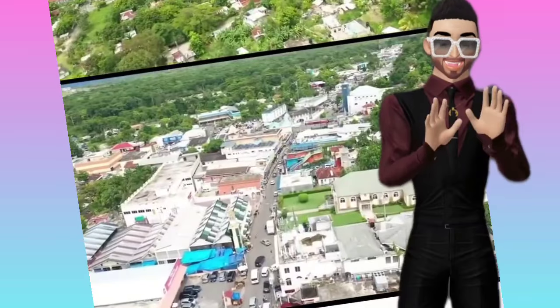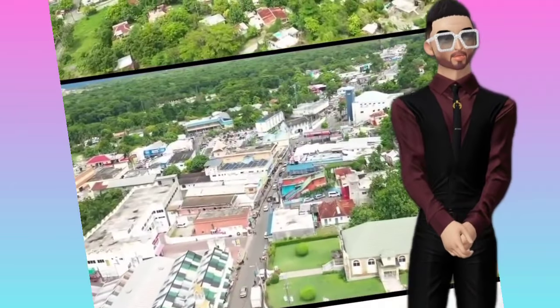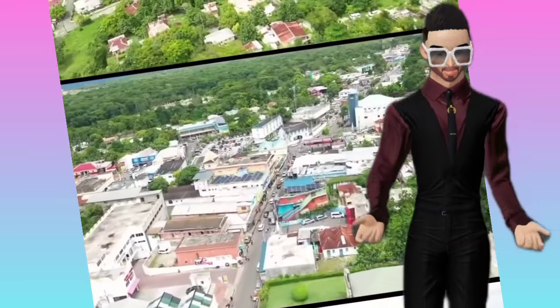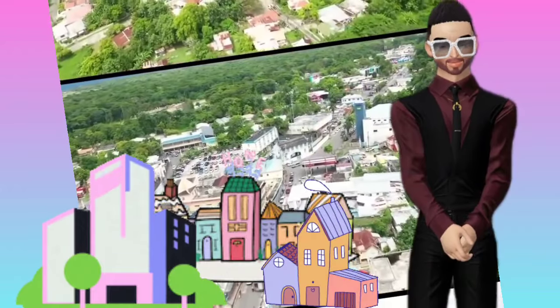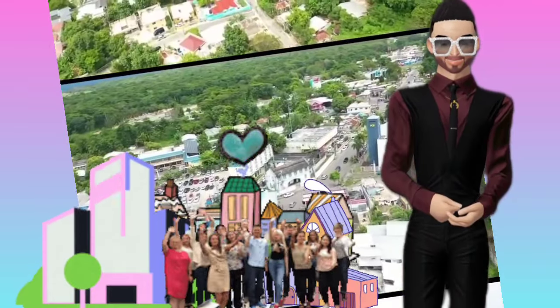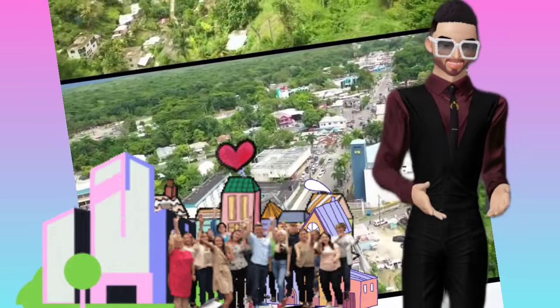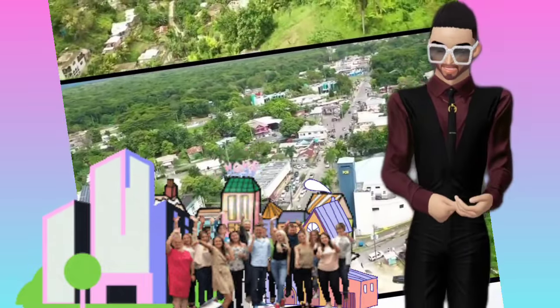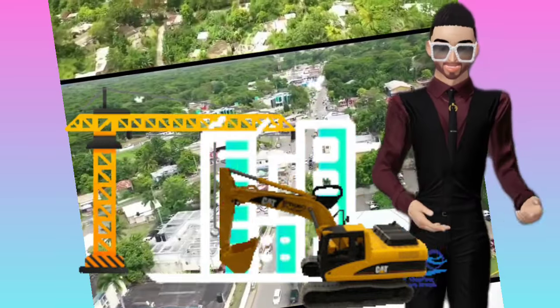But what I don't believe in is building something new from scratch when you have something that existed already that can easily be fixed. I mean, most of these townships already have the infrastructure, the blueprint, and the population, which gives them great potential of becoming futuristic and modern cities. All they need is development. That's all they need, development.